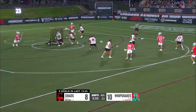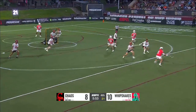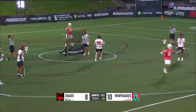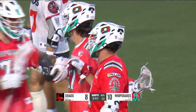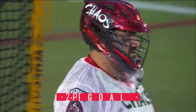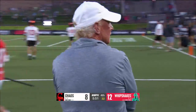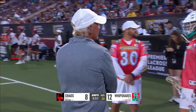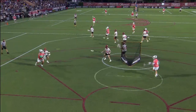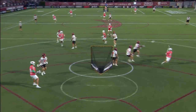Zed absorbs the contact, now to Manny. Up top to Dordovic. Shoots, scores! Maybe that gets 2 going. A 2 from Dordovic, and his league-leading 5th 2-point goal of the season. 6-goal run for Jim Stagnita. They were down 8-6, and now they're up 12-8.